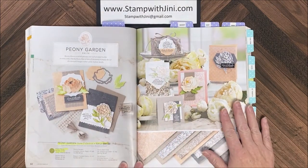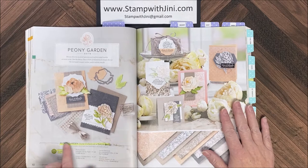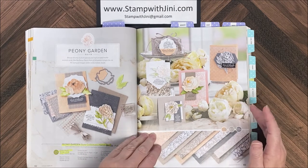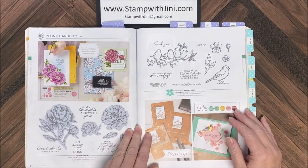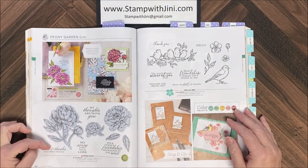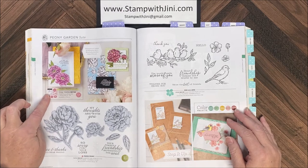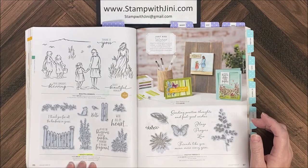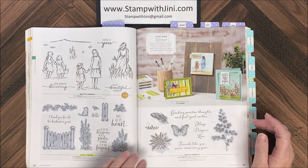And on to the Peony Garden Suite collection. The collection is being retired, and the Prized Peony bundle. But the stamp set on page 84 is still available. That bundle is going to be retiring. The Grace's Garden on page 86 is retiring.